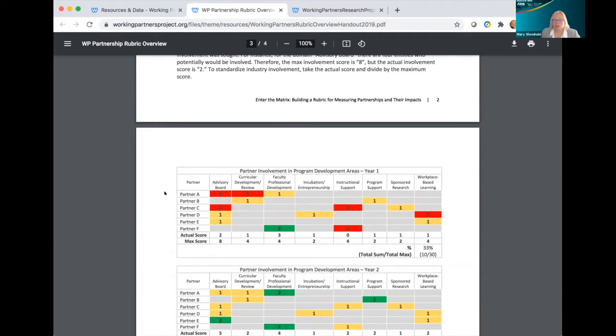So we continue to use that. That's been a very popular tool. And again, it's extremely simple and we're very flexible with how people use it, but we are in the process of collecting some data on that.